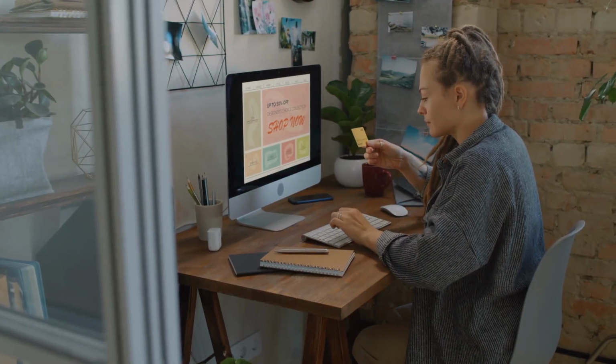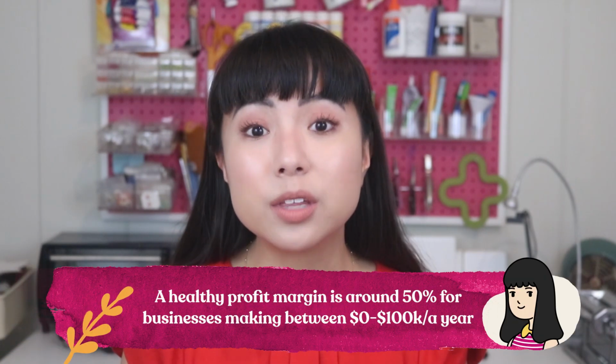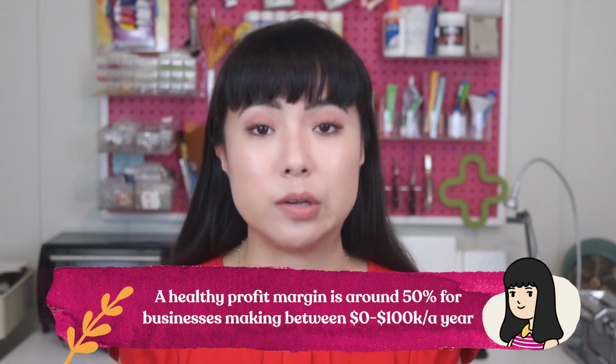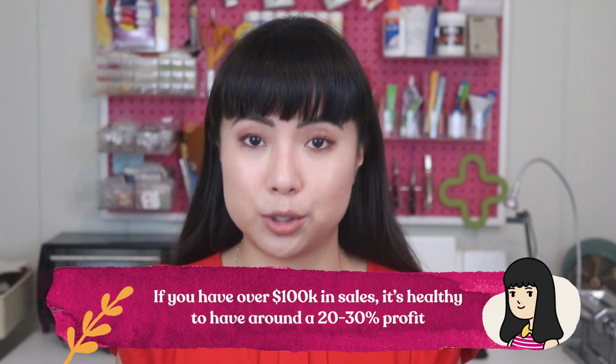But let's say you're 6 to 12 months into your new business, your shop is launched, your products are already made, and you're working every day to make it happen, but you're still not making a profit. In that case, your business isn't sustainable and something needs to change. A healthy profit margin is around 50% for businesses making between $0 to $100,000 a year in sales. But the more money you make, the less profits you get, and that's natural simply because it costs more to run a bigger business. If you have over $100,000 in sales, it is healthy to have around 20 to 30% profit.